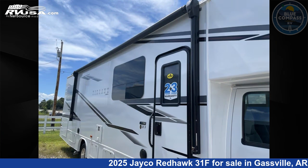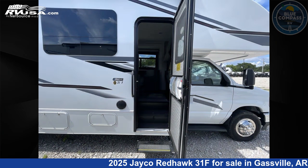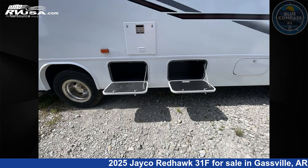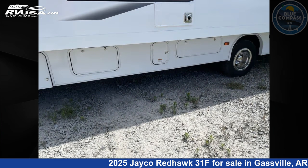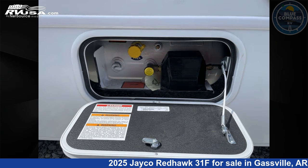This new Jayco is 32 feet 0 inches in length and features sleeps 7, slideout, and 47 gallons fresh water capacity. The floor plan layout of this Class C features bunk over cab, bunkhouse, rear bedroom. This 2025 Jayco Redhawk 31F is built on a Ford E450 chassis.